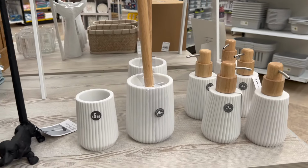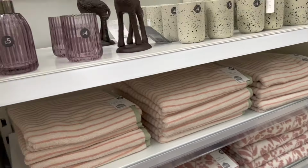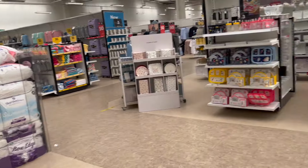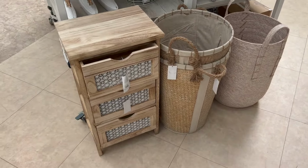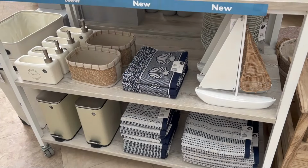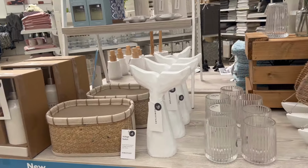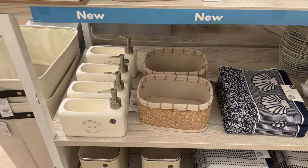I really liked this range with the wooden tops. And just trying to give you a bit of an overview of some of the bathroom things. They actually did have some nice towels in as well, and some nice drawers. I liked these set of three drawers here. And if you want to get into the nautical theme in your bathroom, they even had a boat and a mermaid's tail. And yeah, lots of nice storage boxes.